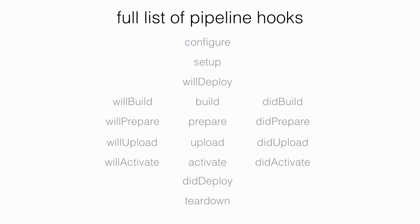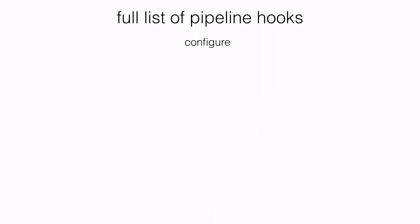So this is a list of all the hooks that you can hook into. It looks a bit unwieldy, but they do make a lot of sense. And for the people that are really familiar with Ember, the conventions are pretty similar. You've got your will do something, and then your did do something kind of hooks. The first one is configure. This is where you make sure that all the configuration that your plugin needs is present, so that any of the hooks running for that plugin afterwards have everything they need to run. The setup hook just runs at the start of everything. You might open an SSH tunnel. I know someone's written a plugin to do that, so this is a good place to do that.